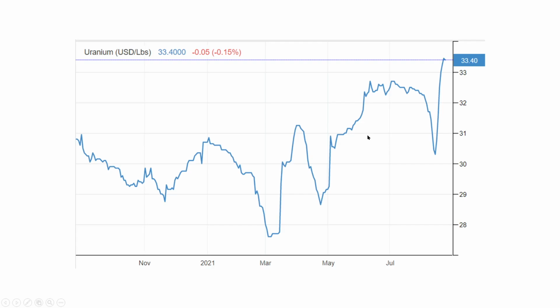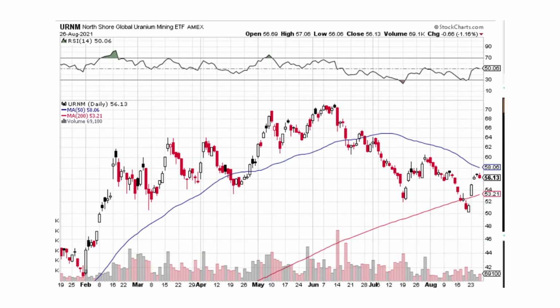So here's uranium, the price of uranium itself. We were down a little bit today, flat to down. This little tip here. But overall, the trend is moving on up. Looks fantastic on a medium to short-term basis. We just have a little bit of a sell-off today. And the uranium price correlates obviously with the mining companies.